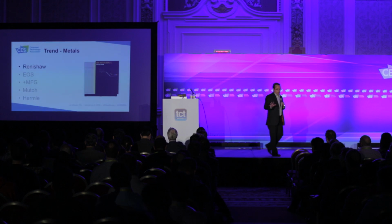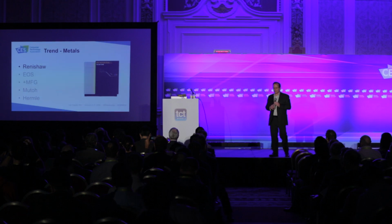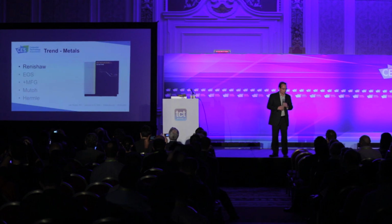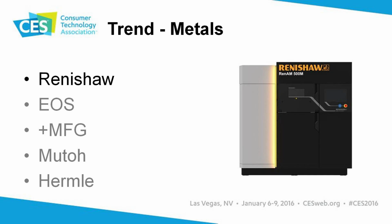Now, to clarify, though, the impression is that metals are taking over the world. There's roughly 2,000 or 2,500 metal systems installed globally, so it's a teeny, tiny market, but highly attractive. The first 2 companies on this list are long-established players in the metal marketplace for 3D printing. Renishaw, this machine that you see there, the RenAM 500M, is built from the ground up, completely redesigned, new optics, new controls. It's all about industrial applications, much like 3D Systems. This is a dedicated machine.